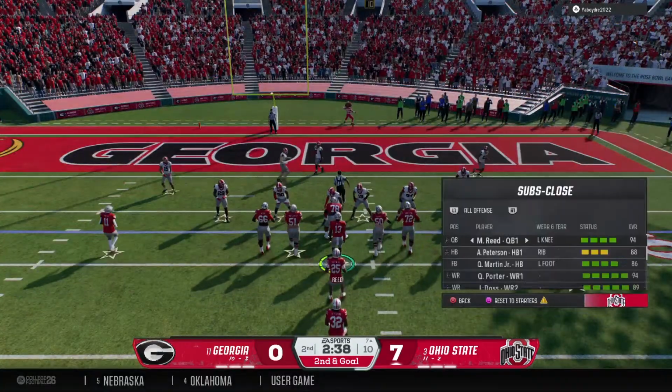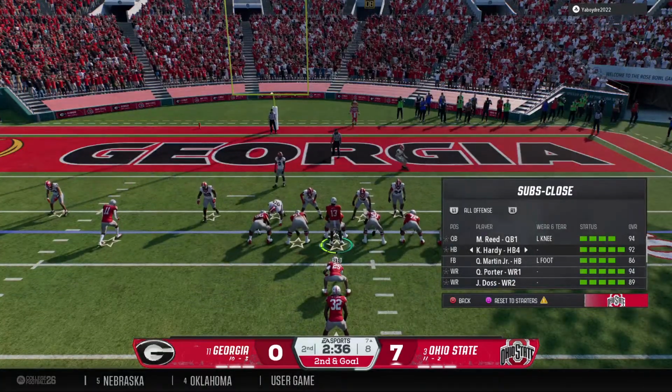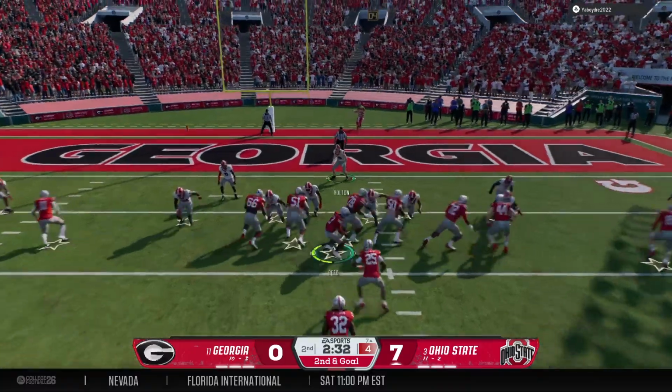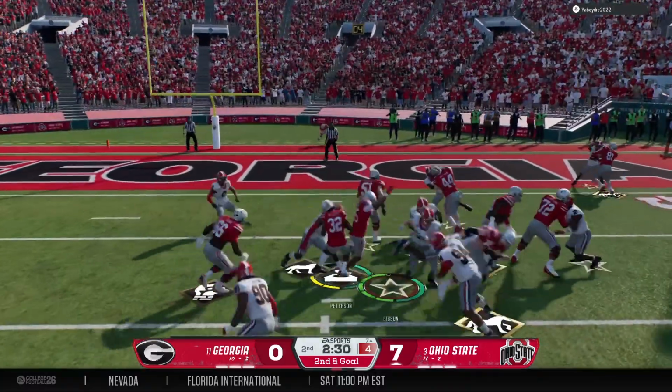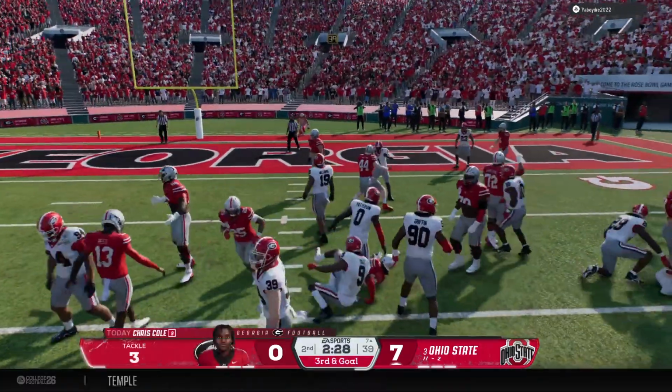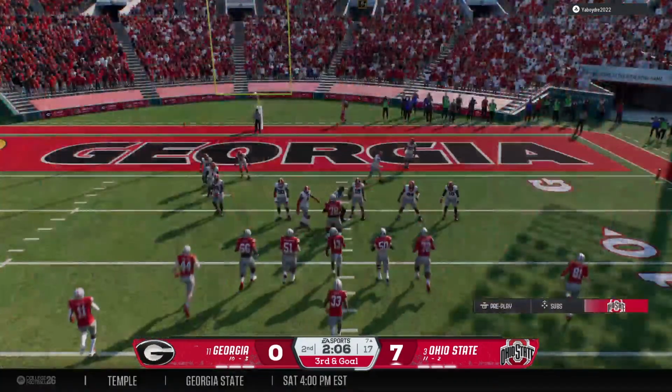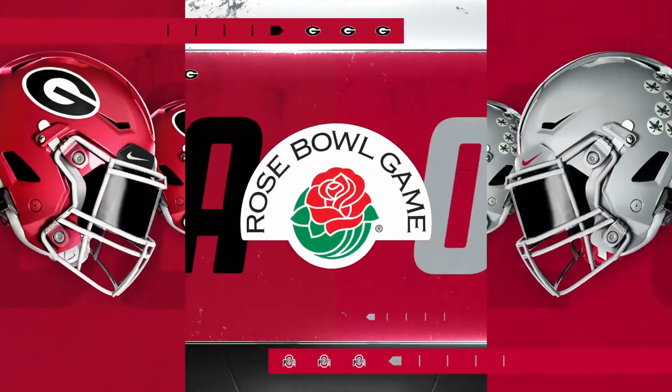It's a second and goal play for the offense. Trying for the end zone, running it right up the gut. Nowhere to run up the middle. And they get stopped here on second down. It's going to bring up a third and goal situation.